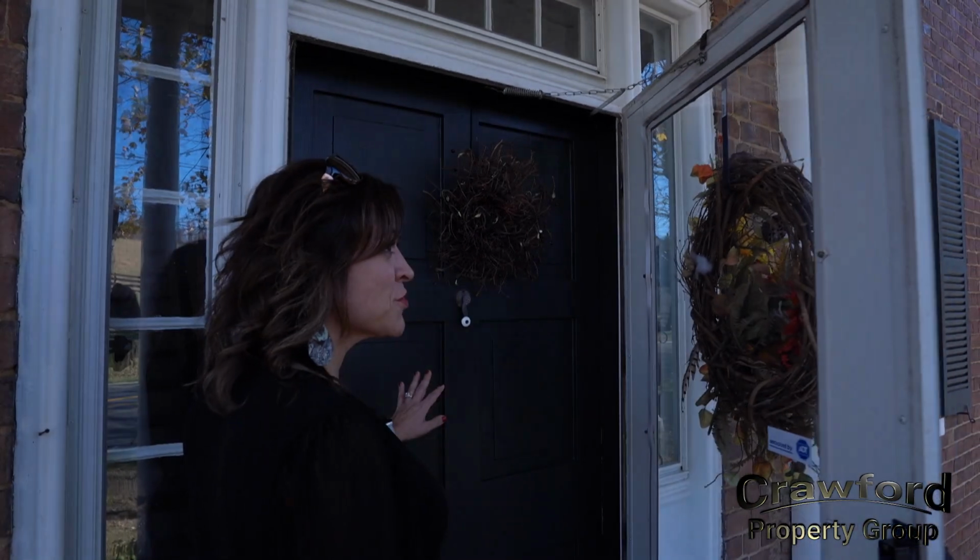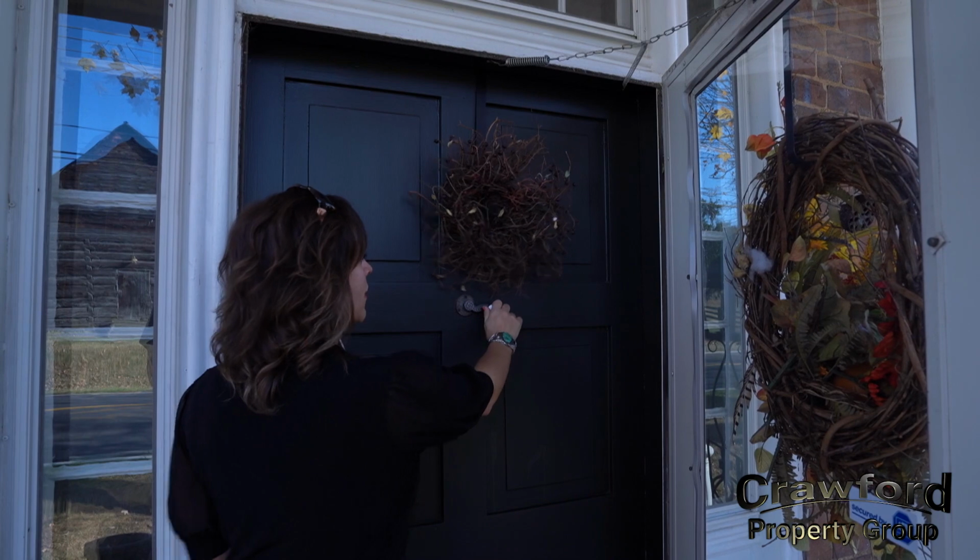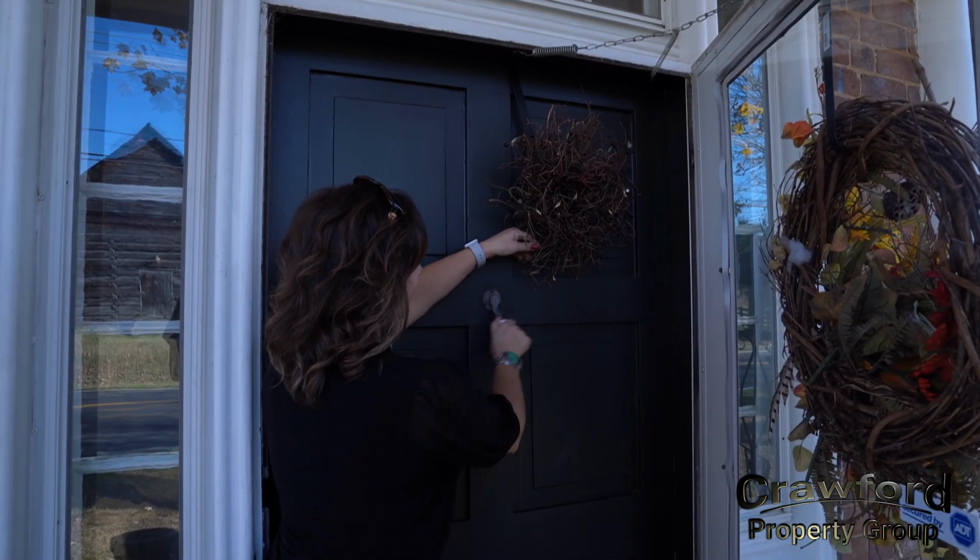So you said this doorbell is original to the house? The doorbell is original to 1825. Which way do you turn it? Oh. There you go.